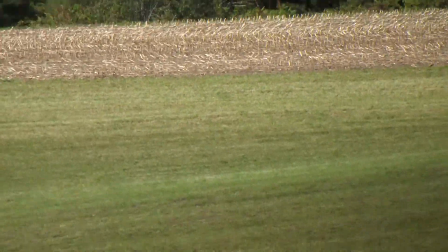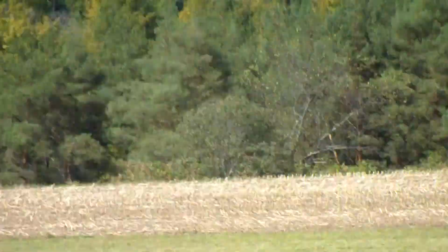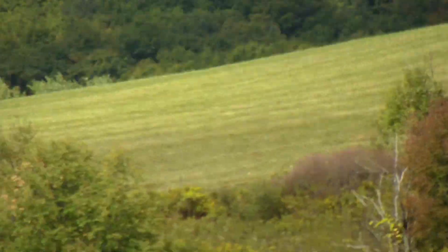Sorry about going real fast, but we've seen a couple deer out there. That used to be corn. And they cut that this week. And they cut down the hay up there. I mean, it was crazy.